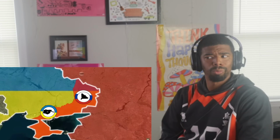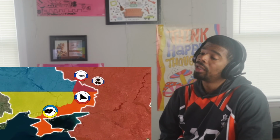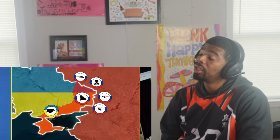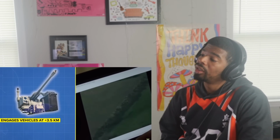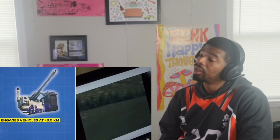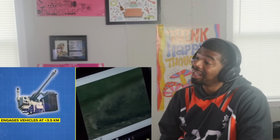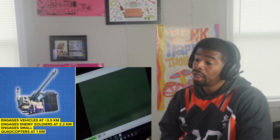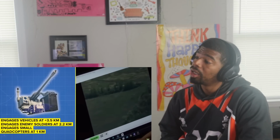Because of the multi-threat environment in which the Slinger system will operate, drones are not the only adversaries the operator might need to contend with. From operational testing of the system, the Slinger can accurately detect and engage vehicles at distances of over 3.5 kilometers, enemy soldiers at 2.2 kilometers, and some of the most common, smallest quadcopters at distances of just over a kilometer.